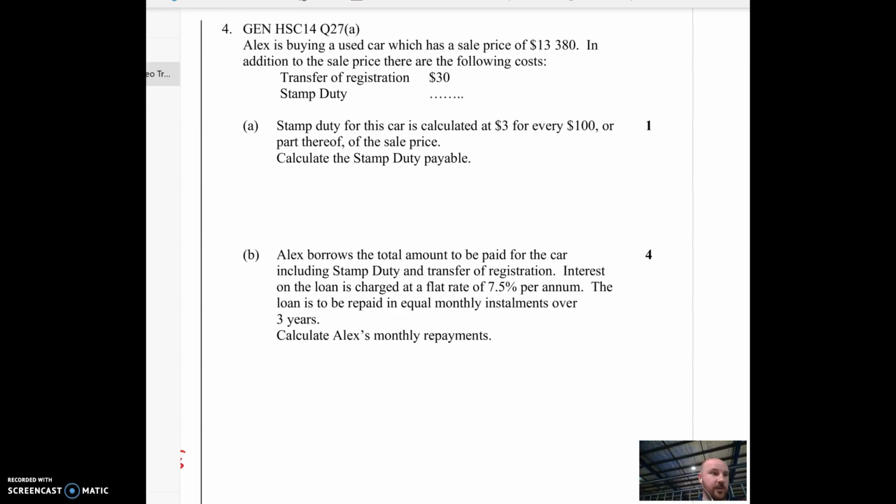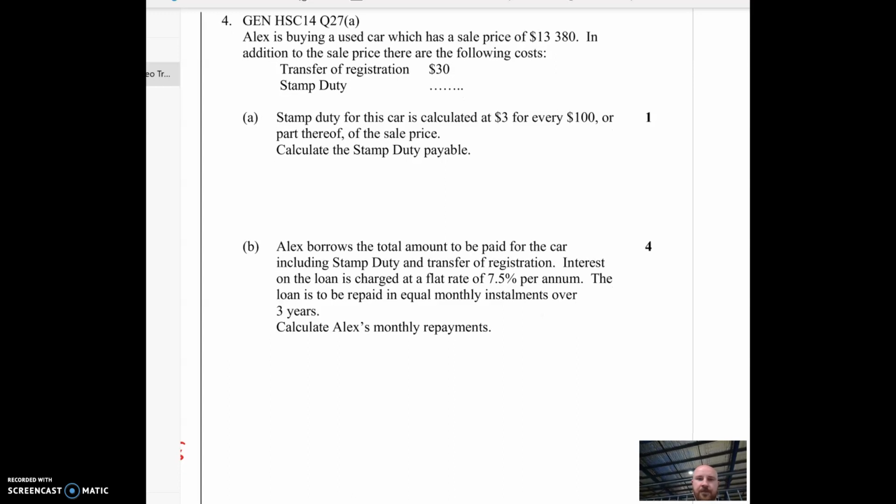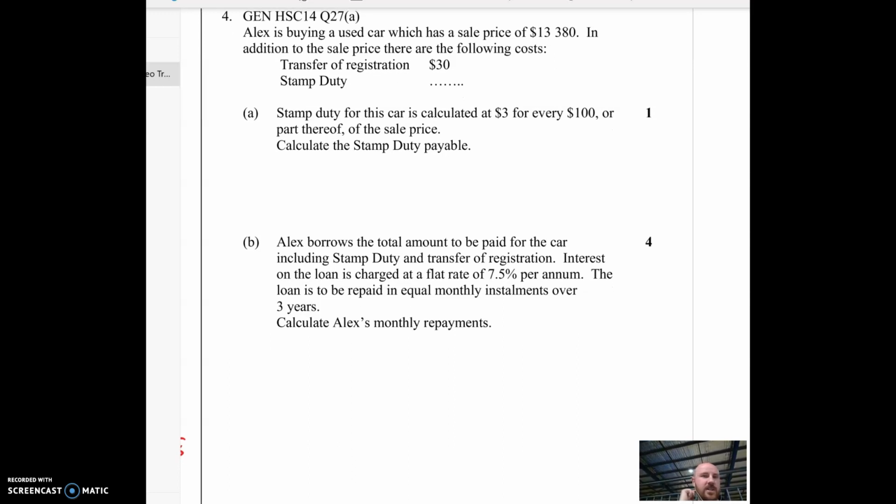Okay, so this one here, question number 4. This is a bit of a combination, so we can see the marks. It's important. First one probably just to warm you up. And then this big 4 marker, these are the ones that we're probably going to be looking at in the future. So we want to get used to doing them. So I've put this one in. And this, as you can see, is an HSC past paper.